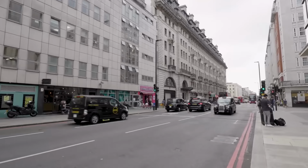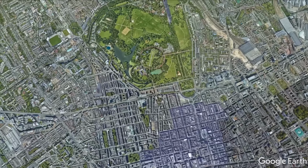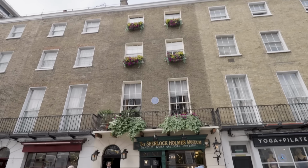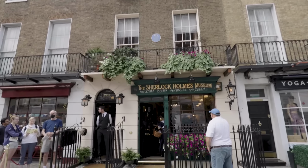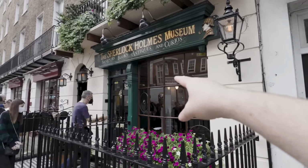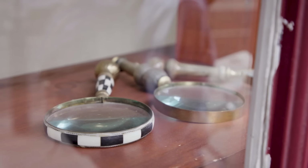Oh yeah, you'll definitely get your 10,000 steps in, that's for sure. There's no other place to start a Sherlock Holmes tour than at 221B Baker Street. The iconic home base of Holmes and Watson was introduced in the detective's first tale and remained throughout the series. It's now home to the Sherlock Holmes Museum, where you can actually tour a replica of that flat. Mrs. Hudson not included, of course.